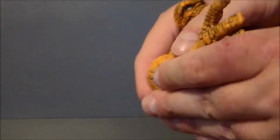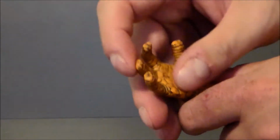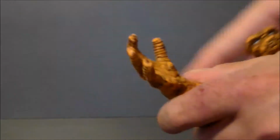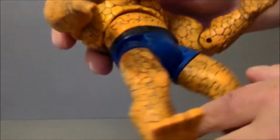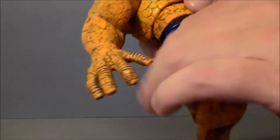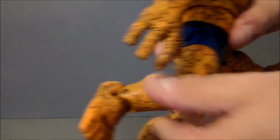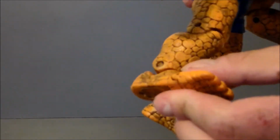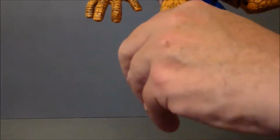And then this is the kind of really interesting bit on this guy. The fingers have the little wires in them where you can kind of move them. I think that's pretty interesting, and they've held up pretty good over the years. So very cool, very fun. His legs kick up that far. They don't go back very far. They do not move out at all. He's got single jointed knees, which is interesting. There is a hinge at the ankle. He has toe articulation, which is nice.